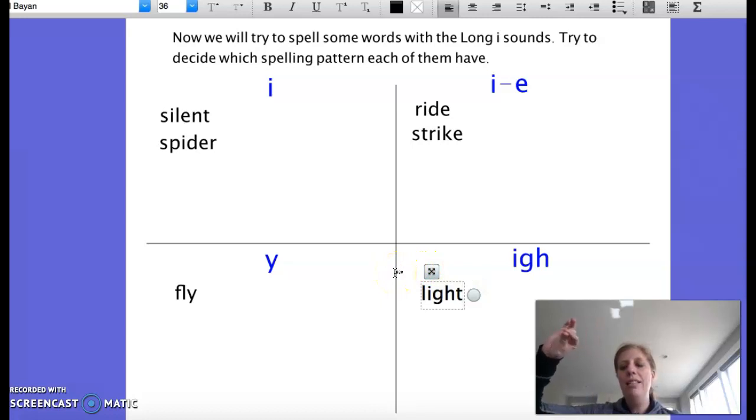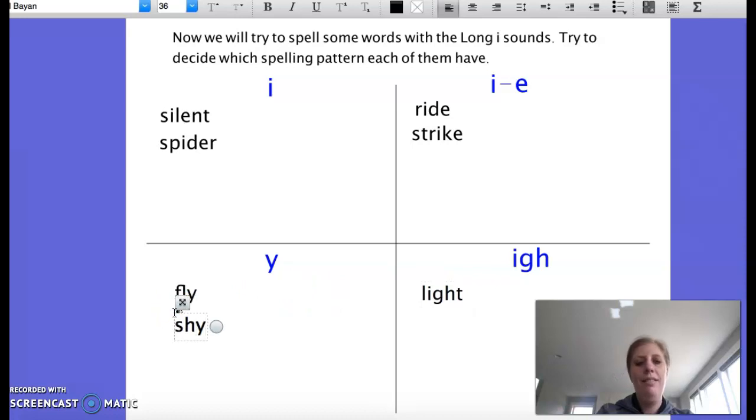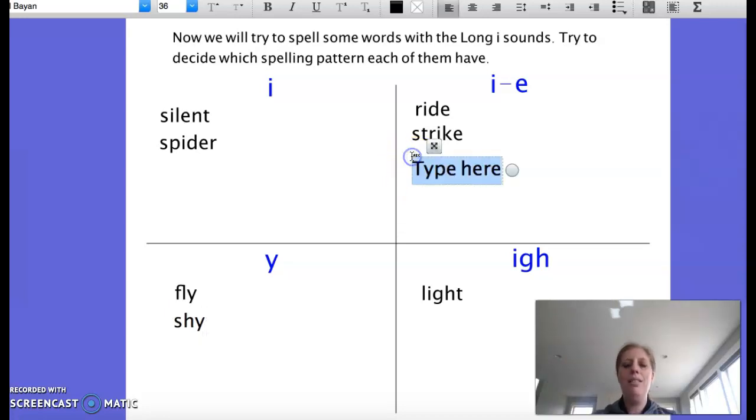How about shy? Shy, shy. Down here. All right. Shine. Shine. Comes in the middle. That sound comes in the middle, so it goes up here.